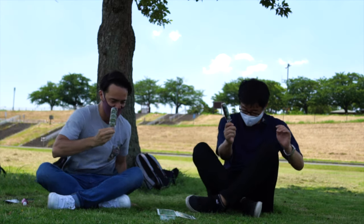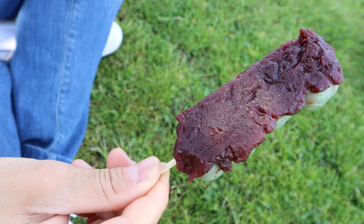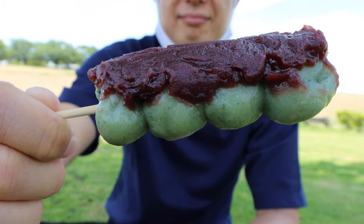Okay. Some space. I like also wagashi. I prefer yogashi, but I also love wagashi. いただきます。いただきます。This anko is delicious.